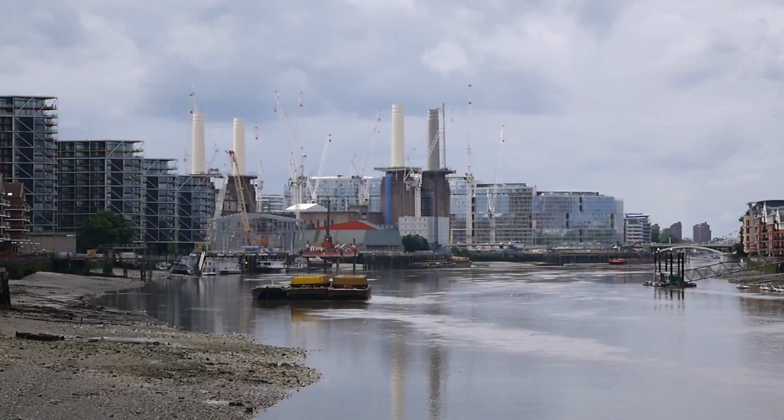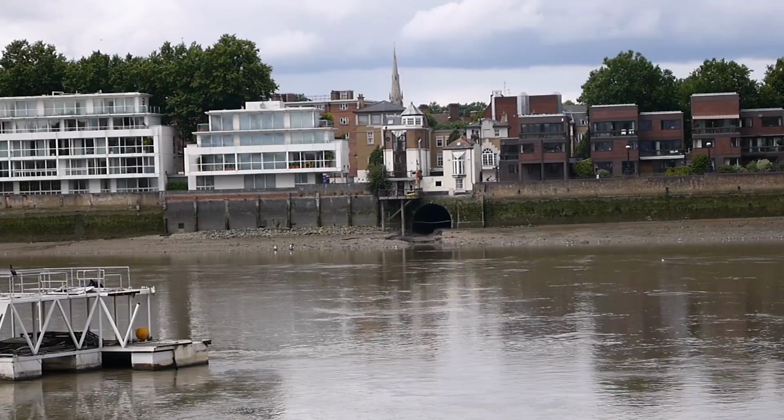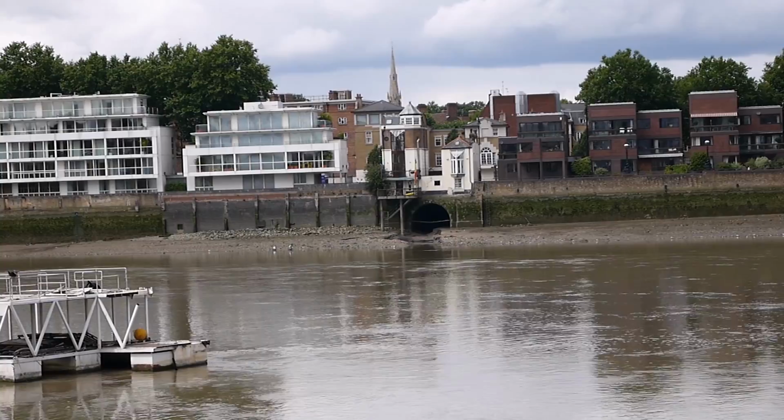And you see that little opening in the embankment on the far side there, on the north side of the Thames. I think that is one of the lost rivers of London, emerging into the Thames. I'm just trying to think which one it could be. So I think it's either the Tyburn or the Westbourne. I'll put the correct answer on the screen here. And that's its culvert emerging into the Thames.